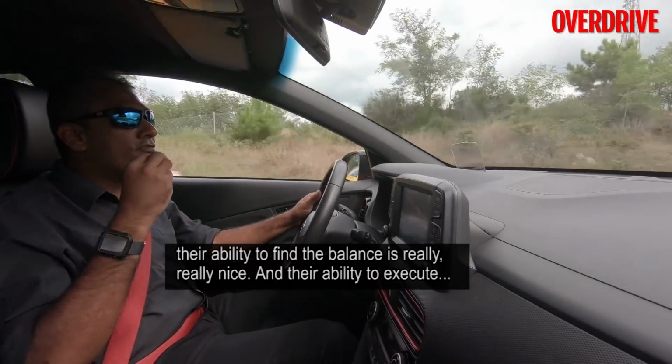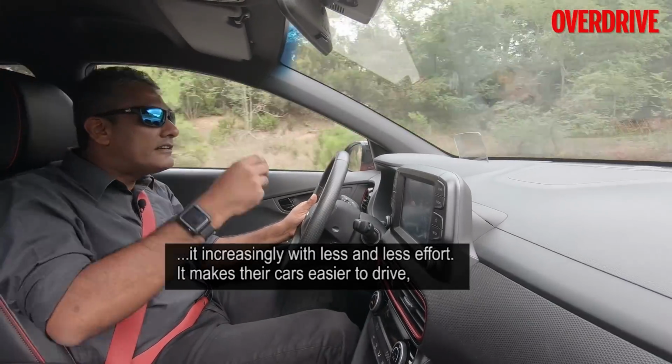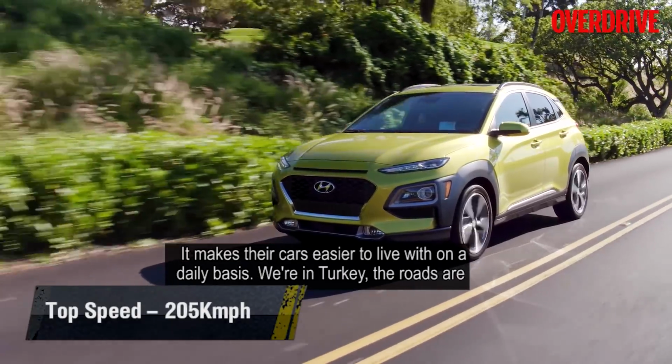Their ability to find the balance is really, really nice, and they're able to execute it increasingly with less and less effort. It makes their cars easier to drive. It makes their cars easier to live with on a daily basis.